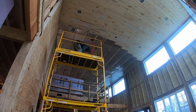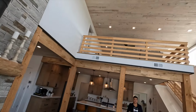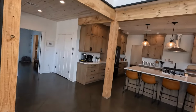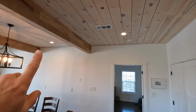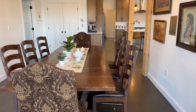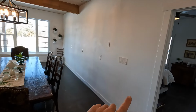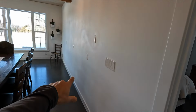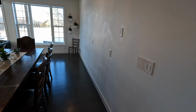So you can see in this great room, that is all the custom-made shiplap ceiling, and then it goes all the way back there. And then as we continue the tour through this main area, we have it all in here as well. And this is our dining room. Another thing that we're planning on doing is running cabinets all the way down along here. That's why all the outlets are high, so that basically we can have a serving area here eventually.